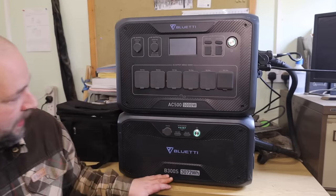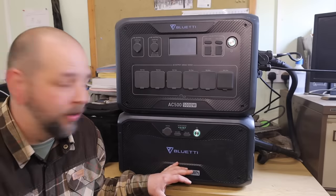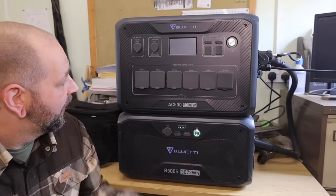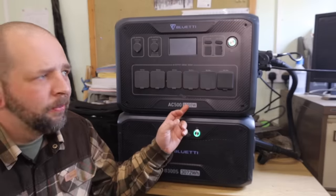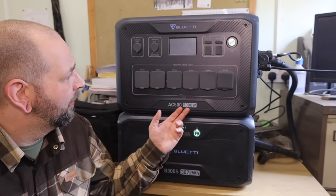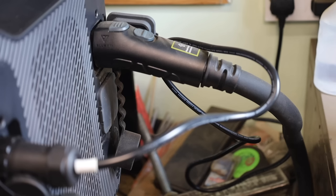You've got the B300S down here, 3072 watt hour battery, and that's connected to the top here, which is like the control unit. It's the AC500, 5000 watt. I think the biggest I've ever used is 3000 watt, so this thing is, you know, absolutely incredible. And the two are connected by this beast of a cable that you can see on the side there.